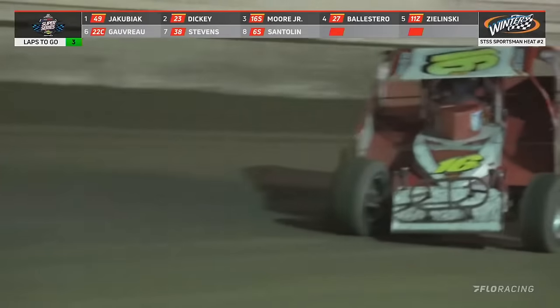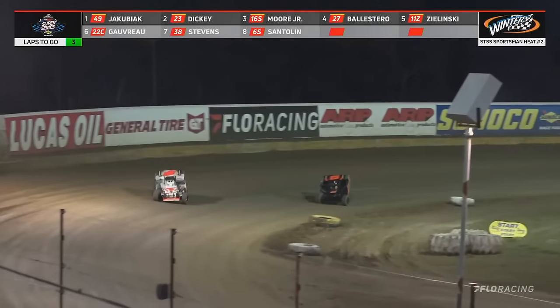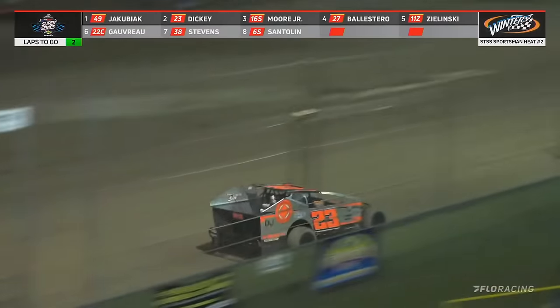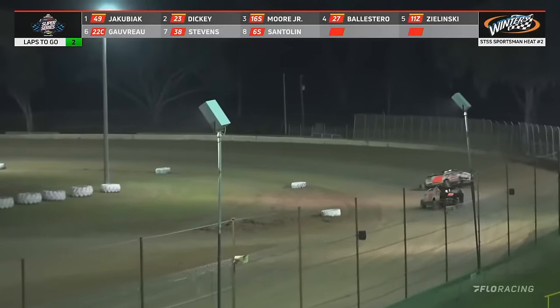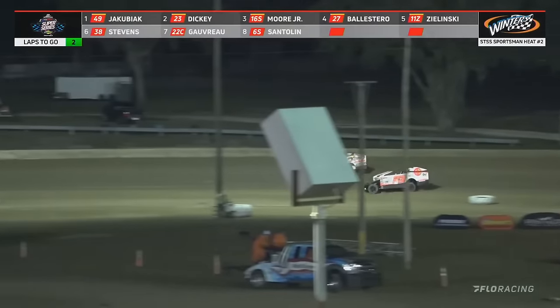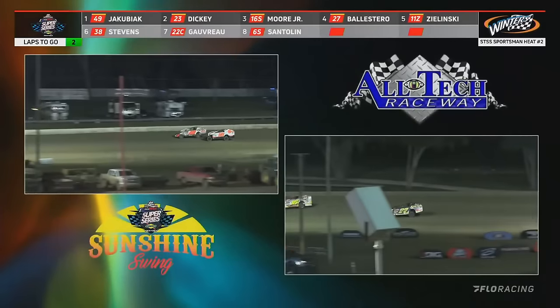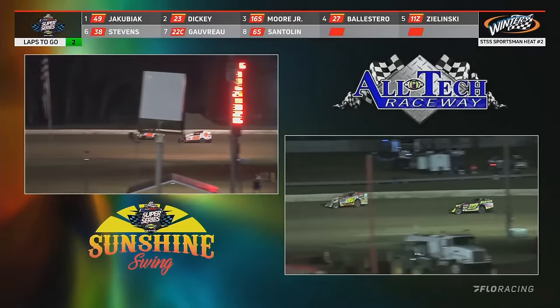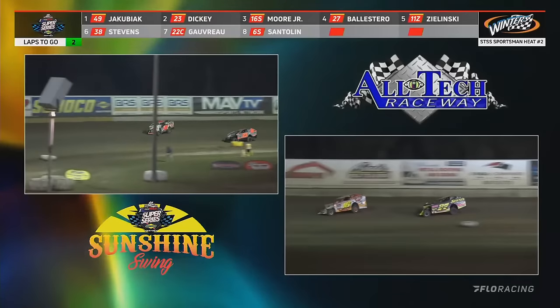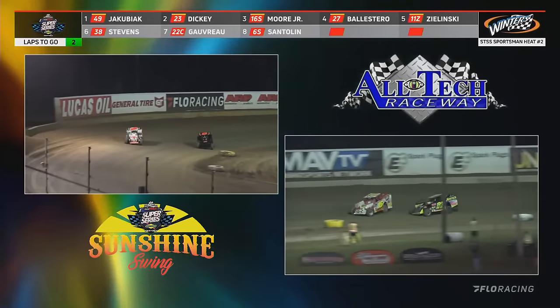Heading into the turn, Jakubiak still leading. Dickey still putting on the pressure. Two to go. Moore now in the hot seat. He's got the last redraw spot, and Ballesteros put the pressure on him. And Nick Zielinski, coming from pretty far back, he started last, and he's one spot. Make that he is in the last qualifying spot now with the 11th. Jakubiak drove it into turn one the last lap there and almost lost the lead.